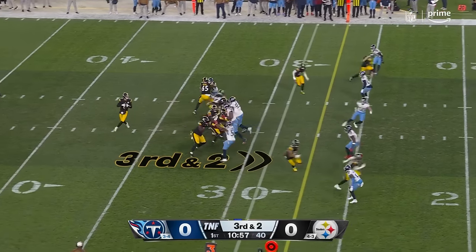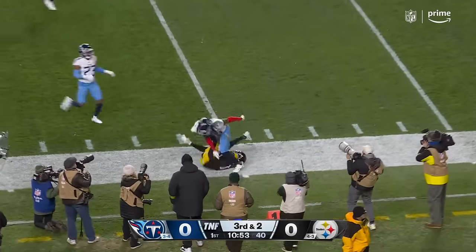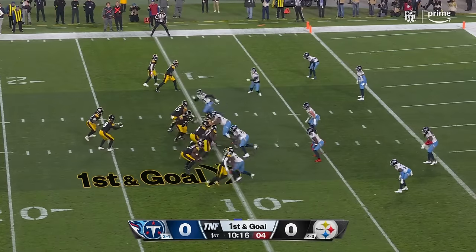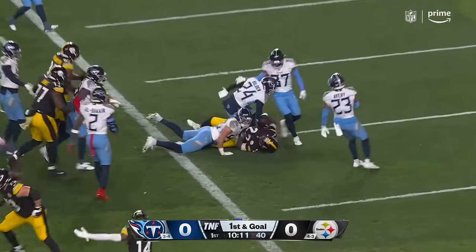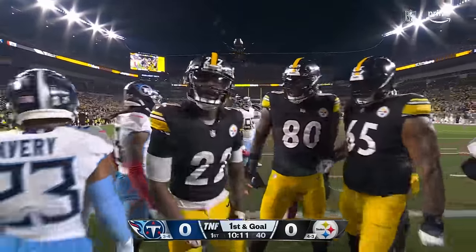Four minutes into the game. Steelers on the move. Pickett fires over the middle. Leaping. Two runs, seven passes to this point. Through the middle. Big hole to the end zone. Najee Harris for the touchdown.